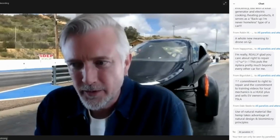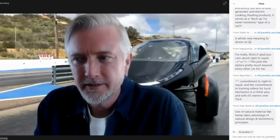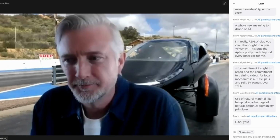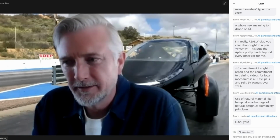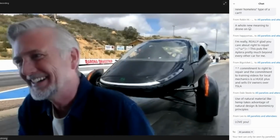So yeah, right to repair is a big one. Obviously, we've got a similar model to Tesla with the roving repair vans. Yeah, right to repair is very important for us. Thinking about it now just out loud, the high voltage stuff is kind of scary.